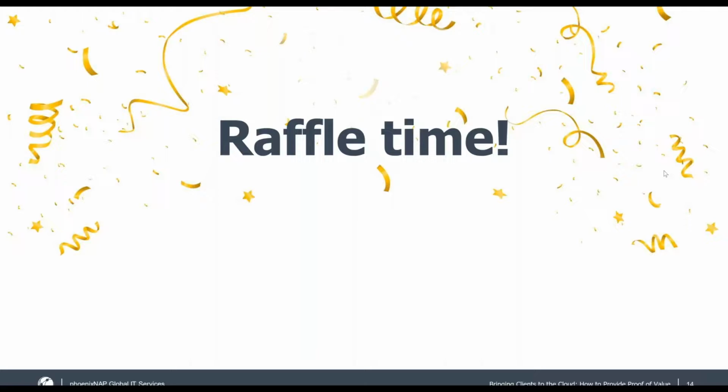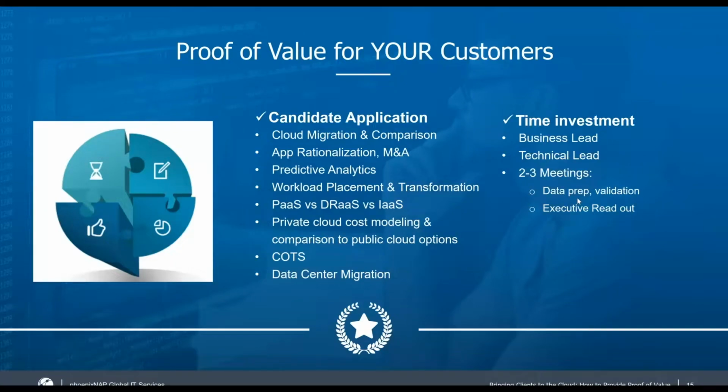And then I want to shift my focus to something that applies to everybody, right? We have partnered with CloudGenera and Intel to bring this proof of value exercise to your customers without any cost to you, right? It's a significant value. There's a ton of work that goes into this, but it is something that can really transform the way that your customer thinks about what you can provide them as a trusted advisor.